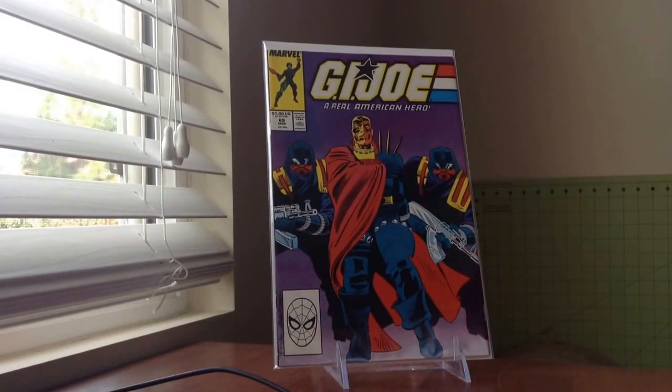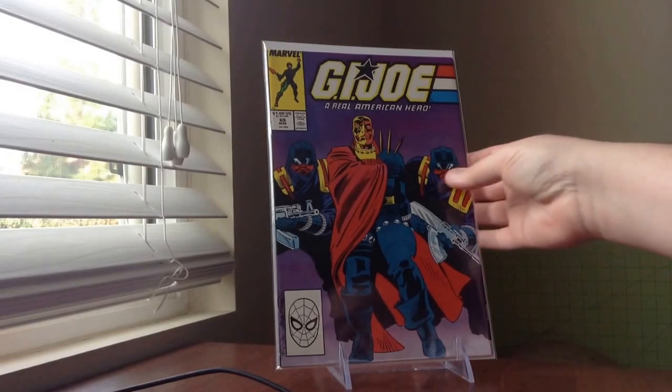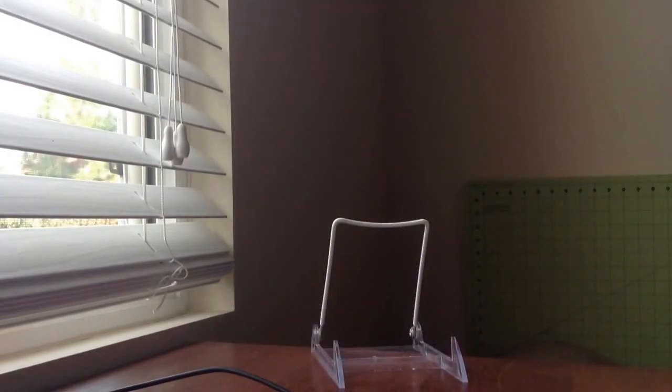G.I. Joe number 69, another double, 50 cents or $1. I'm gonna pick it up. If anyone needs something from G.I. Joe, let me know.